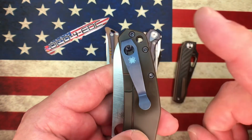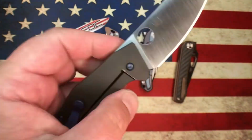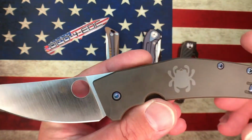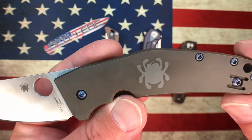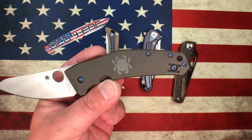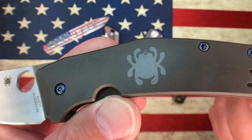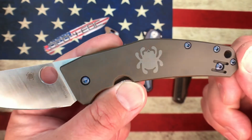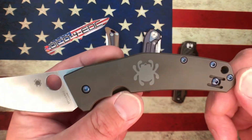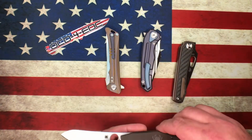and then I matched the clip to the hardware, as well as made the scales this really dark color. It's kind of hard to describe. It almost looks black in some light, or like a really, really dark brown. And then I also put the Spyderco logo right there on the front of the scale. I just thought it looked cool, and so that's what I did.